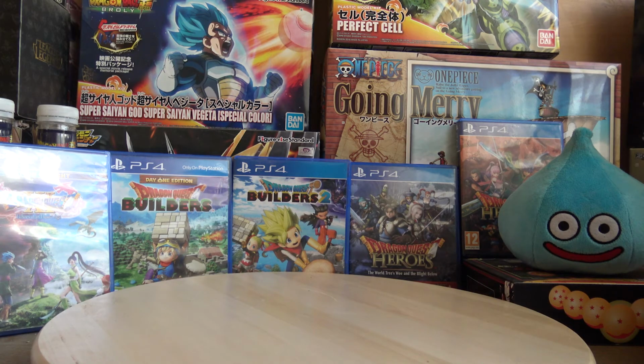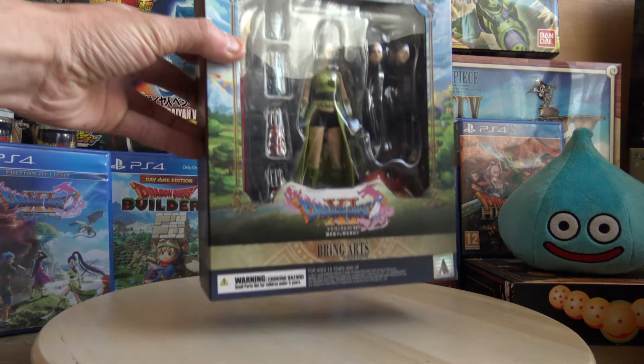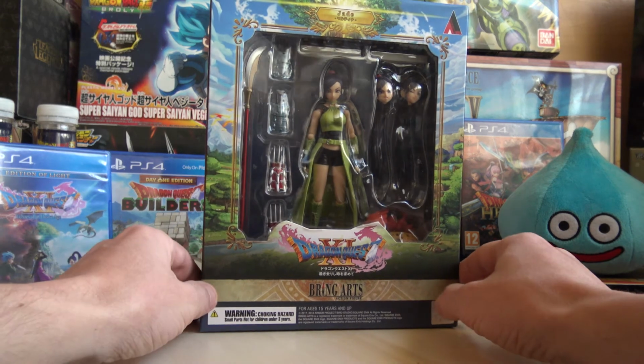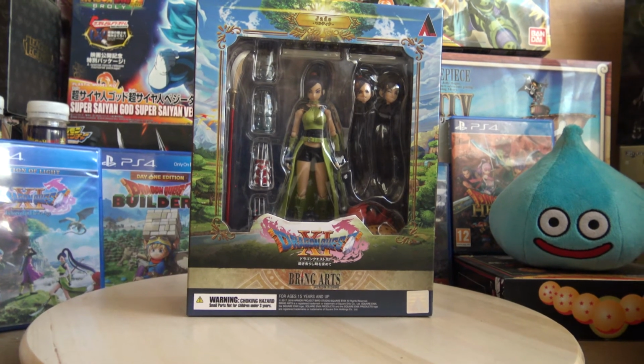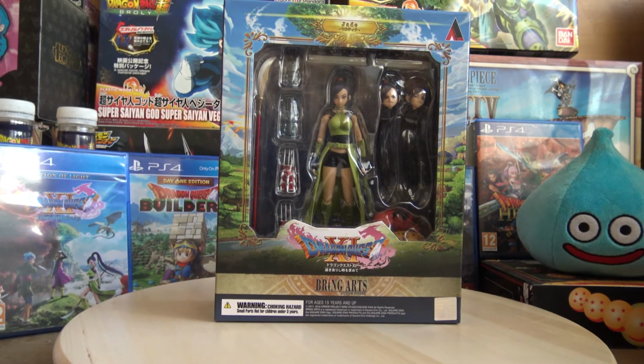Alright, here we are at our recording table. And here is our Jade in the box. Let me adjust the camera a little bit.